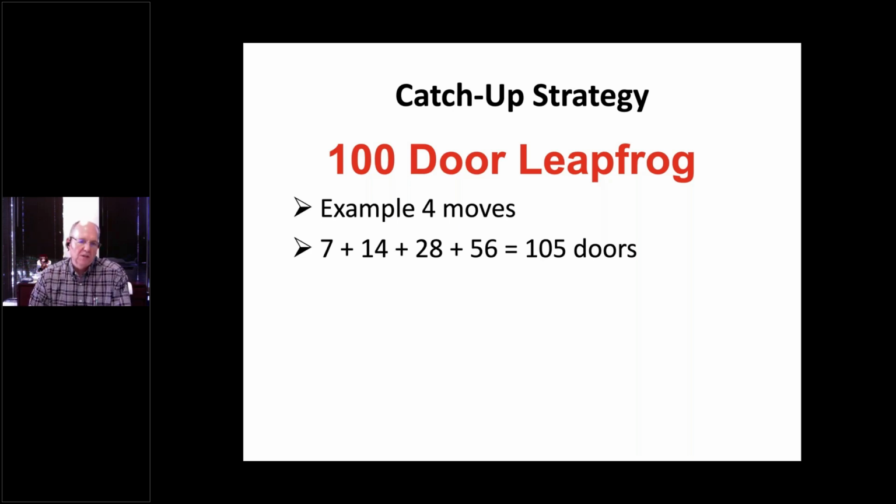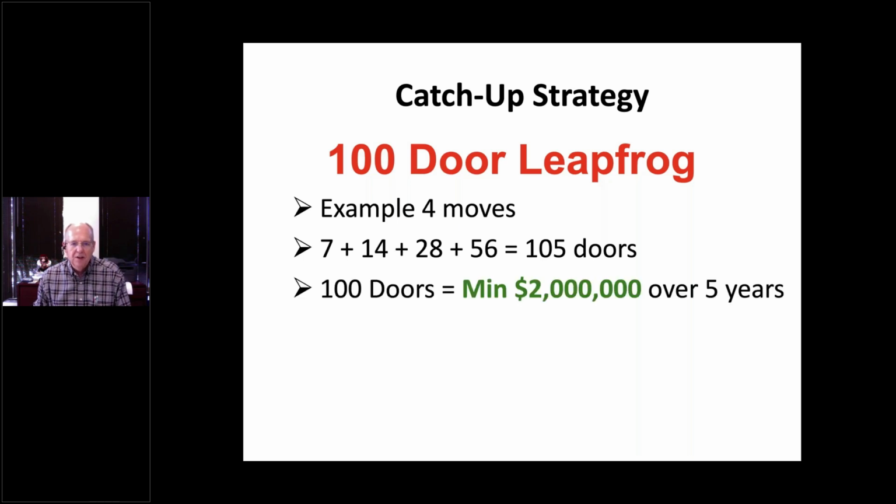So let's say this year you buy a 7-unit. Next year you buy a 14-unit, so now you've got 21 doors. The year after that, year 3, you buy a 28-unit. And year 4, you buy a 56-unit. That's 105 doors if you just do one project per year. One project per year. That 100 doors is worth a minimum of $2 million to you over 5 years. We just covered that math.